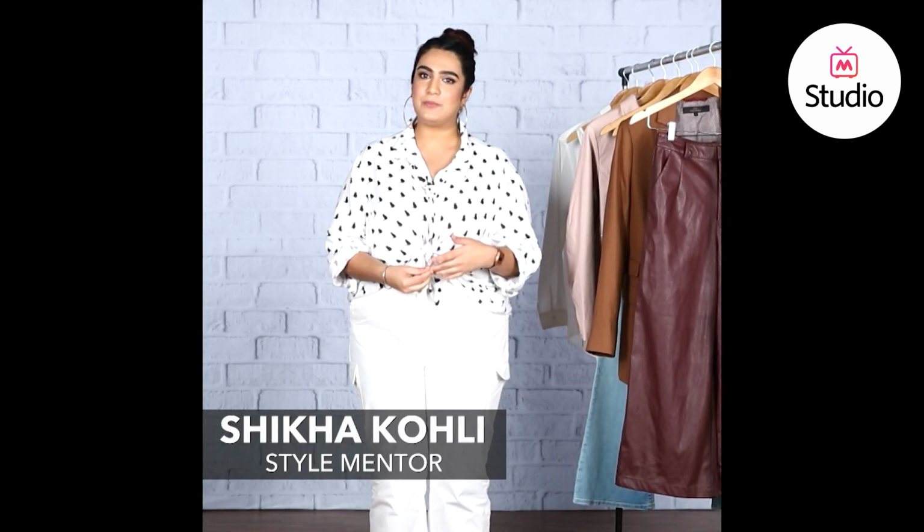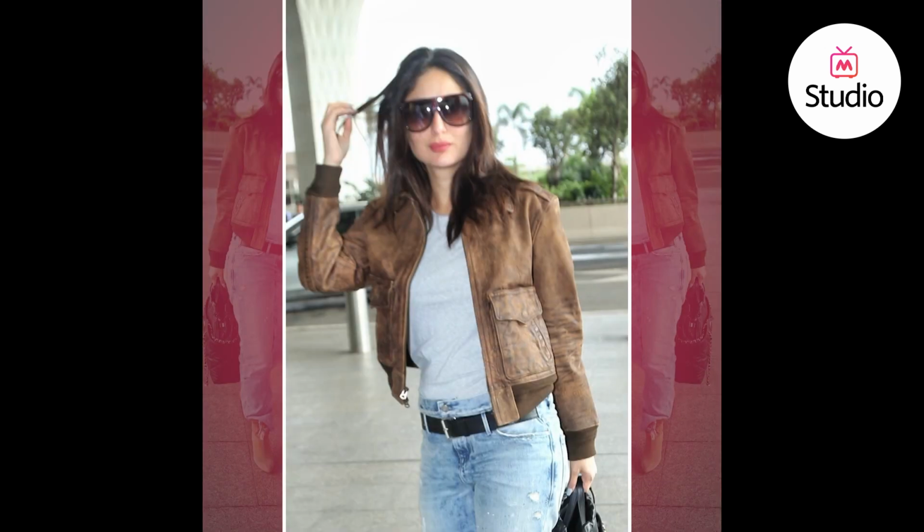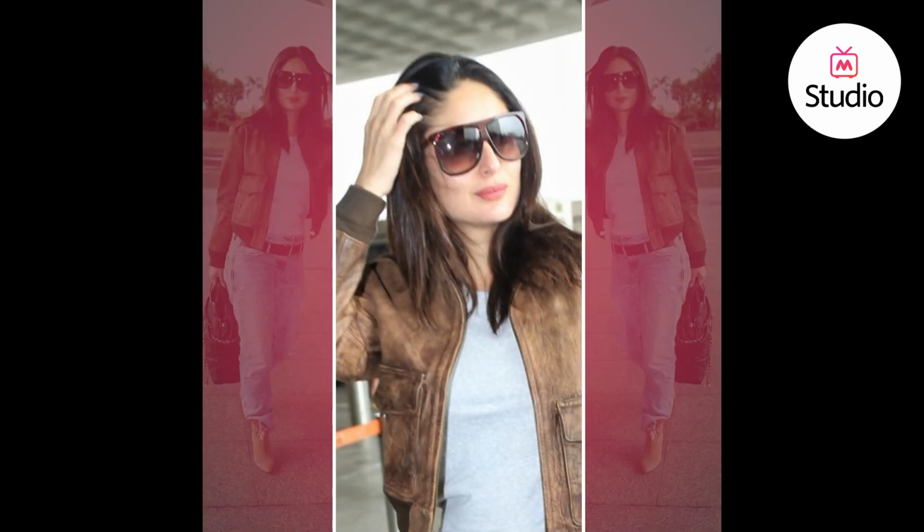Today we're talking about an airport look of Kareena Kapoor, who was seen wearing a pair of light wash bootleg denim that she styled with a white t-shirt tucked on the inside, and she wore a brown suede jacket with the look. She matched the look with a pair of pointed toe brown suede boots as well. She wore her big sunglasses as she knew she was going to get papped, and wore her hair down and a fresh face of makeup.